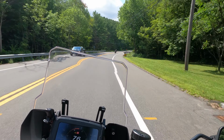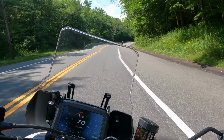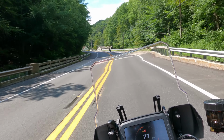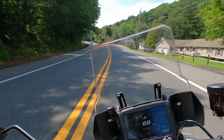Now, I've ridden my fair share of motorcycles, and I've loved every one of them. There's not a bad motorcycle. But this bike was something special. It has every feature you could want. It feels like it weighs far less than it should going down the road. Off-road, it practically feels light.